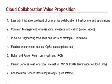Collaboration service resiliency, always up. All right, so again, I gave this example earlier in the meeting, but you can be working at home and still get all of your services. You can be on the road, you can be out of country and still have access to all of your services. Now, also possible with VPN technology and services, just far more complex, and you don't need to backhaul all of that traffic into your network to provide that access.